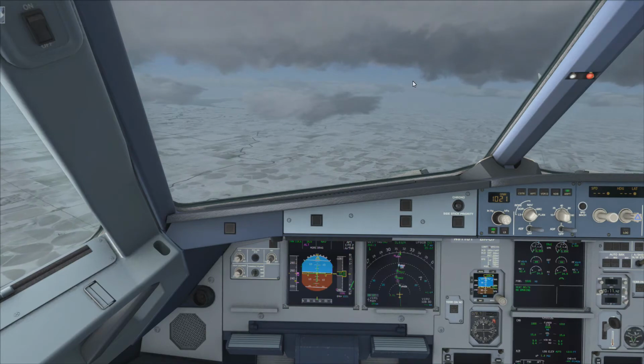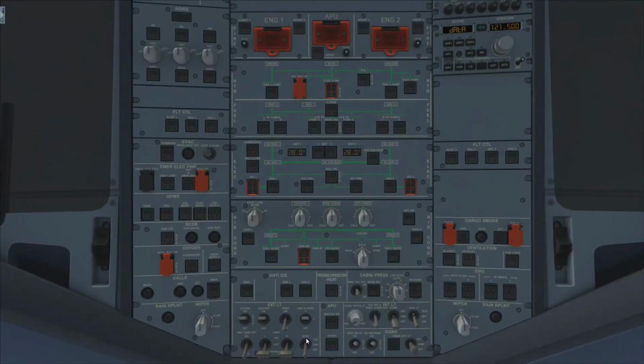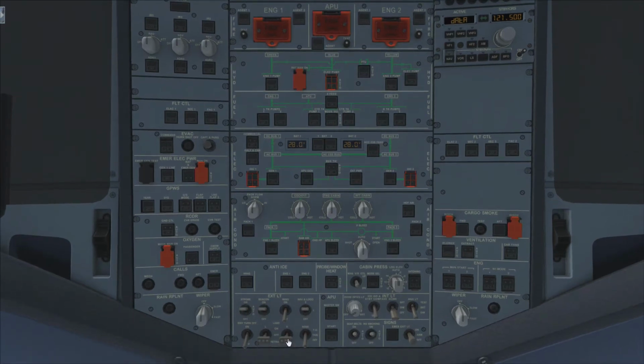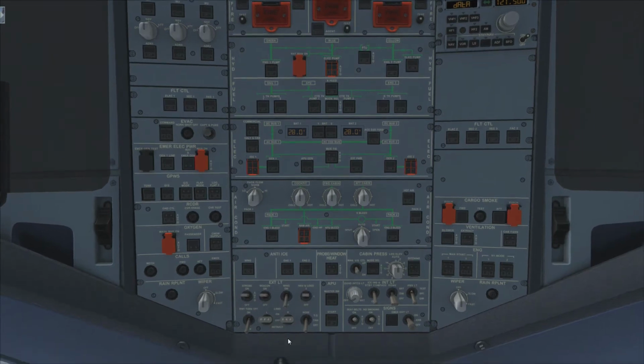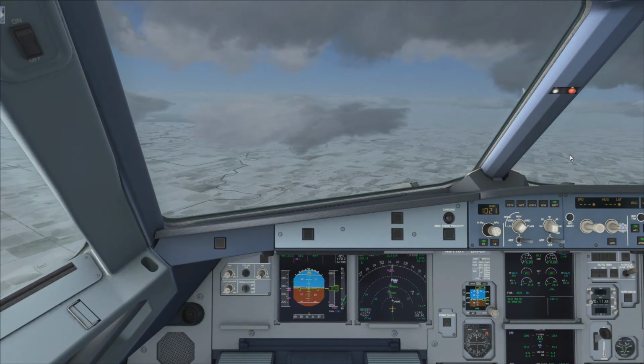Alright everybody, below 10,000 feet, apparently our autopilots are not working again. So, turn on the landing lights. I don't think we have to do the nose light. I can never remember that, just the taxi light.